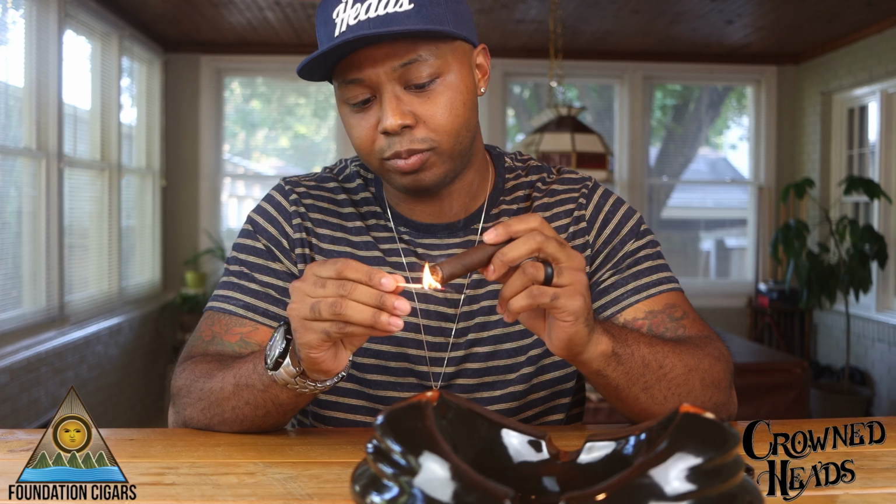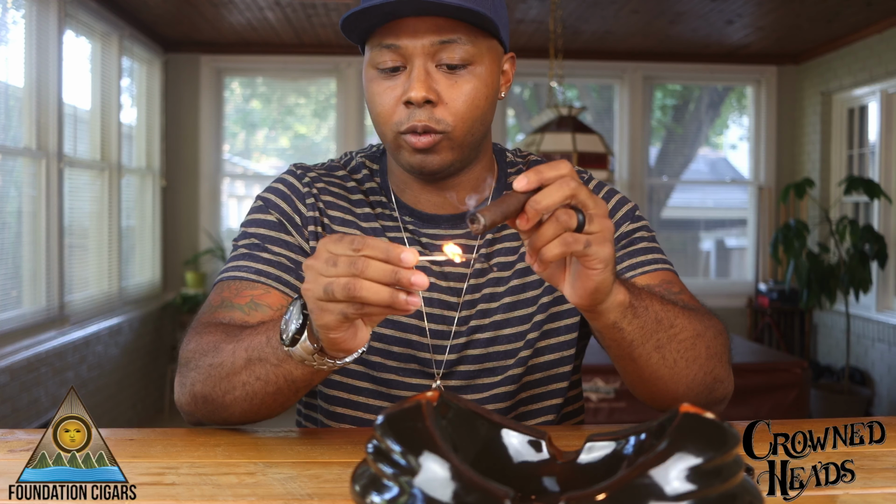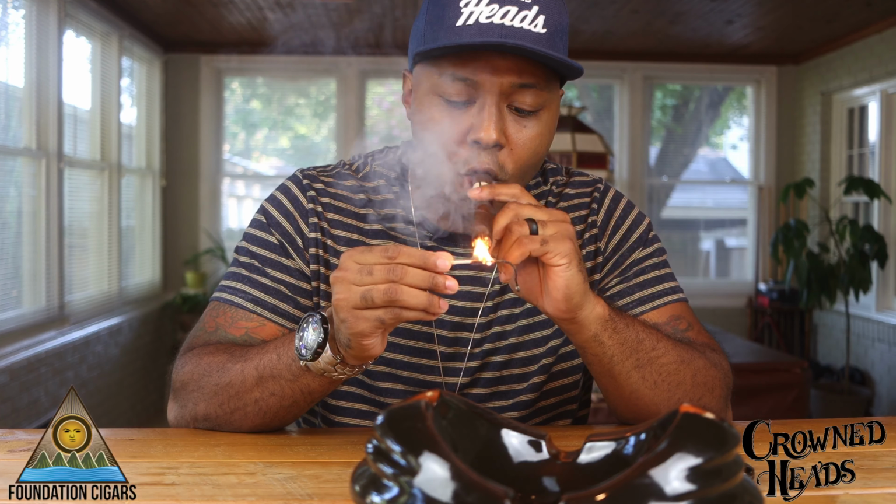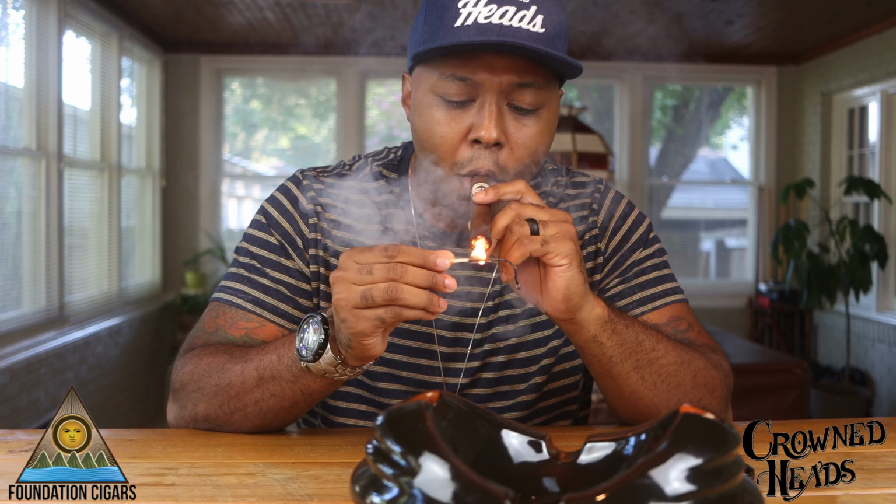As you guys see, the exposed or closed foot, as I told you before, when you're lighting these, make sure it's away from you. You don't want any of that to fall on your shirt or your pants if you have nice clothes on. I think we got us a pretty good light.